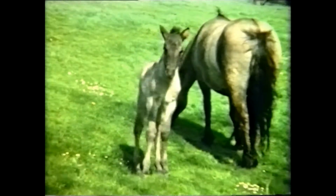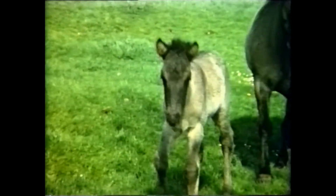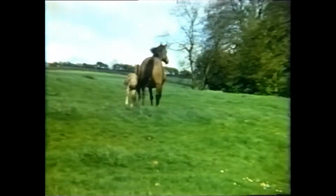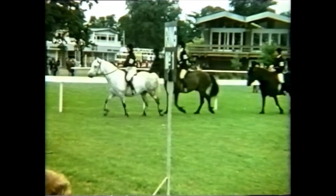Diana always broke in all her ponies and rode them herself, including Puck, and there was some really lovely riding round here. There's Bracken saying goodbye, so we'll say goodbye too and go to the Royal Highland Show.